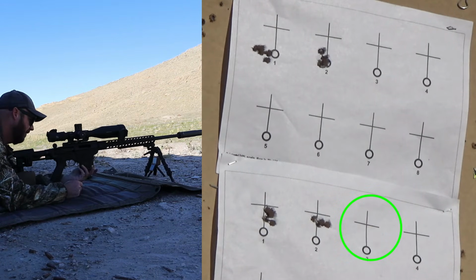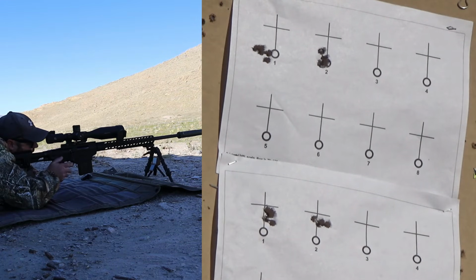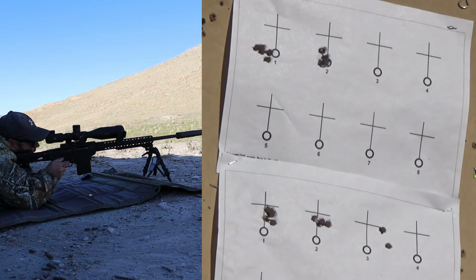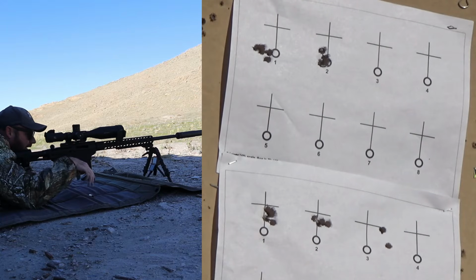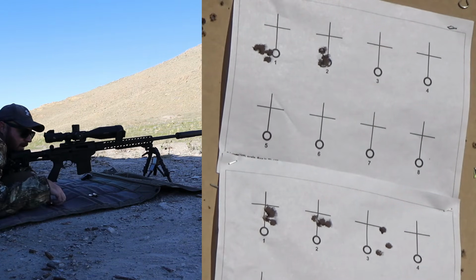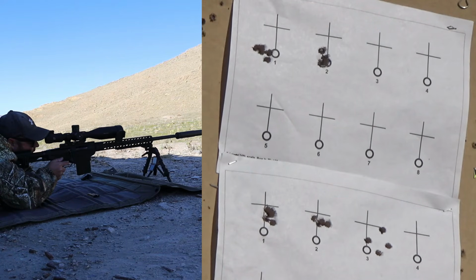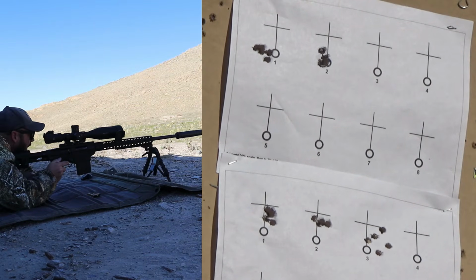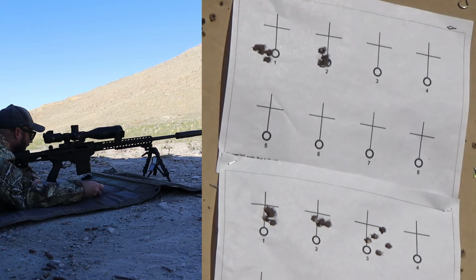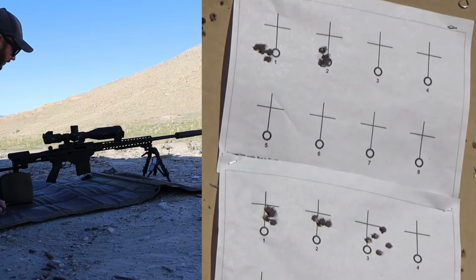Okay, we're back behind the 6.5 Moses. Third group. Interesting. Huh. That's kind of wild. Huh. Yeah, that was an interesting group there. Everything should be exactly the same as everything else. I mean, we still got a good standard deviation, but it was higher than the previous two, and obviously that group size is not great.